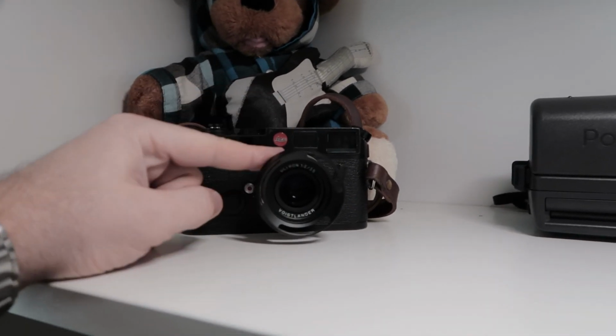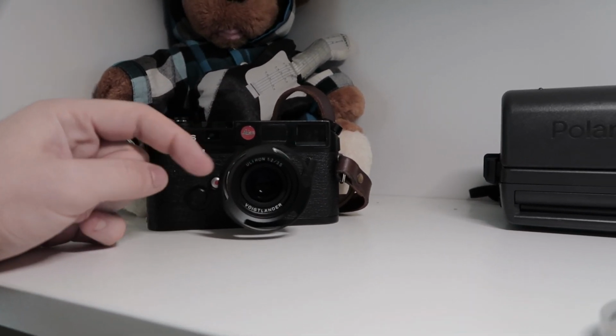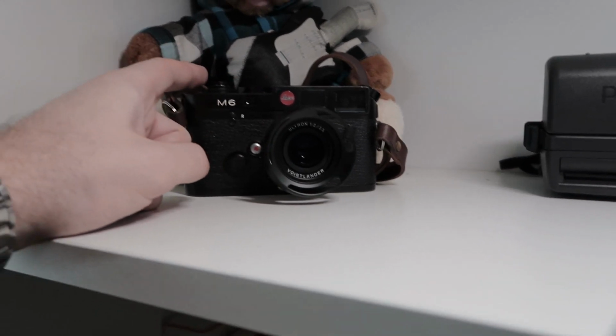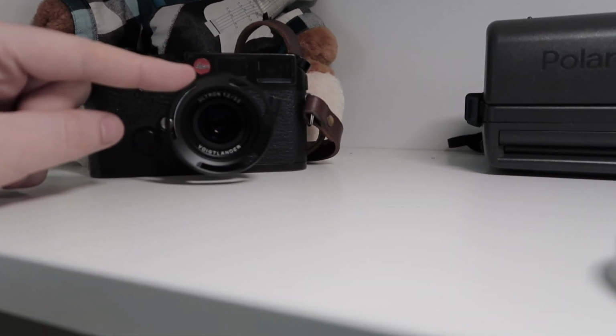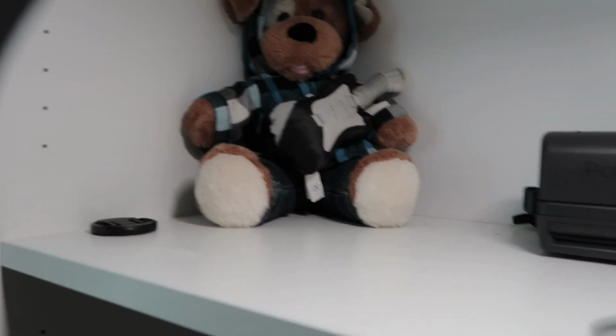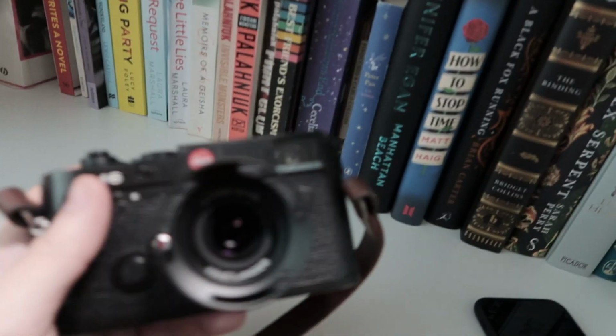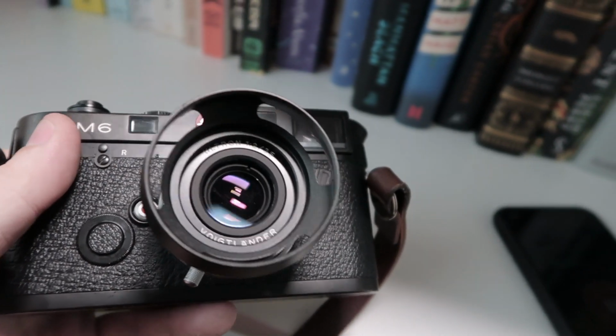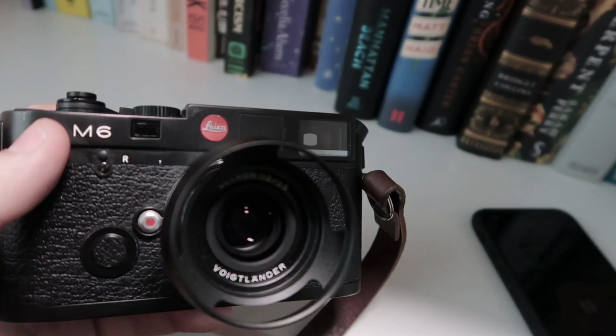Previous videos you have seen this with a Canon 50mm f1.4 LTM lens. I've actually sold that lens now and decided to go for the 35mm life. So I'm all about that 35mm life now. I've not had this lens for too long, but as you can see, I've got the Voigtlander Ultron 35mm f2.